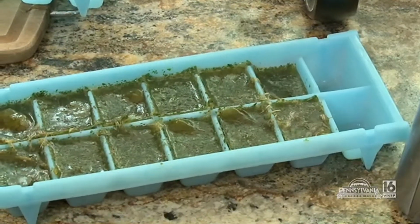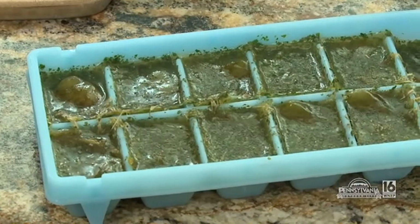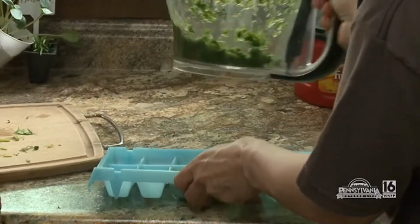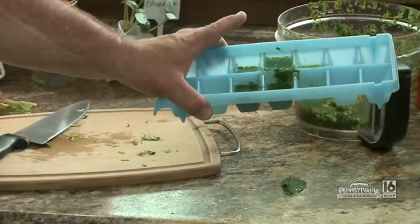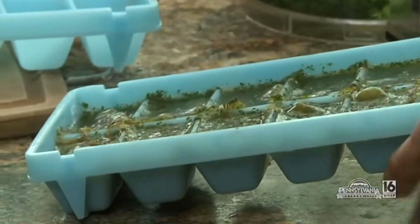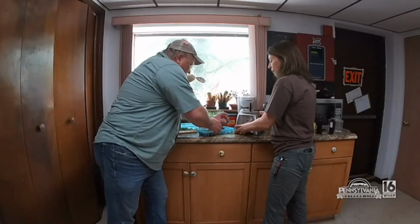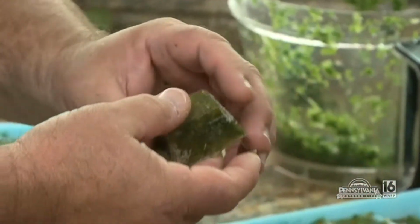The ground up jewelweed is then put into an ice cube tray and put into the freezer. You can keep them there all summer long, and then when something happens and you think someone has been exposed to poison ivy, or I even use this for insect bites because I'm a mosquito magnet. There you go, you have it nice and frozen. You just pop one of these cubes out and rub it on the affected area. And you have not only the jewelweed, but it's a little bit cooler, and it's going to give you some immediate relief as well.